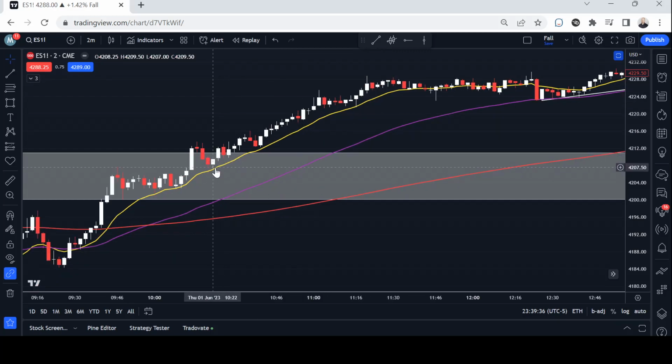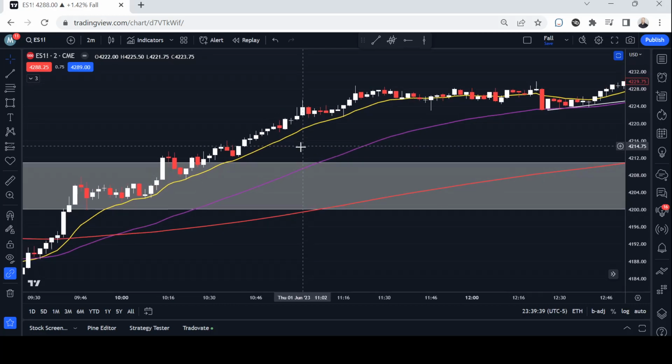Or if you see it tap, in options, if you can't correlate the two, just go ahead and be ready to hit a buy order when it hits there. And in futures, you could set your limit order right on that. And so yeah, then you're just riding it up.